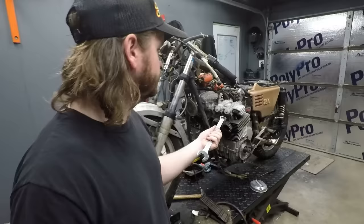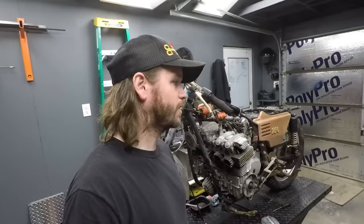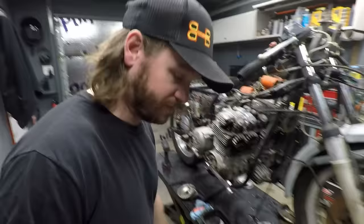The plot thickens again. I don't have a socket that'll fit into that tiny little hole down there to get those plugs out. Granted, of all the tools that I don't have for motorcycles, it's some specific plug sockets. I have modified sockets that you can get at a hardware store, but I just need to get an actual toolkit type socket. So I think I'm just going to go for it. We'll just see if this thing can roll over or not.